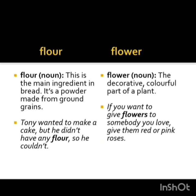Now the next one is flower and flour. F-L-O-U-R, flour, is actually the powder made from ground grains. Okay, and this is the main ingredient in bread and chapatis. For example, Tony wanted to make a cake but he didn't have any flour, so he couldn't.